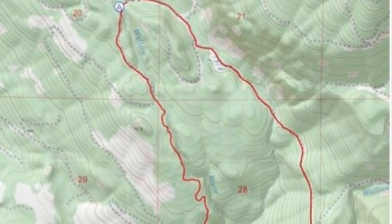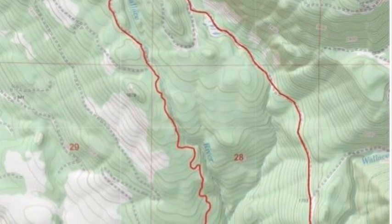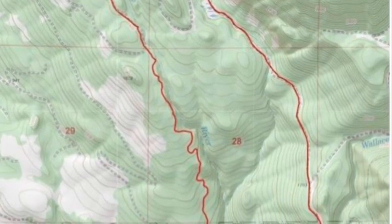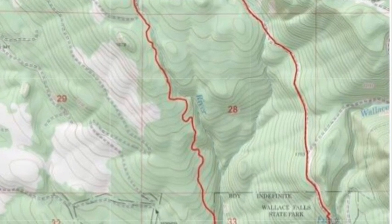Laps 2 and 3 of the 50K are very similar to the first lap. The only difference being is you're not doing an out and back to Jay Lake. So you're just going out to the Wallace Lake aid station and back for those final two loops.